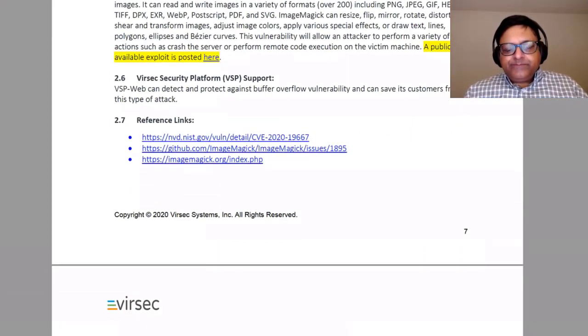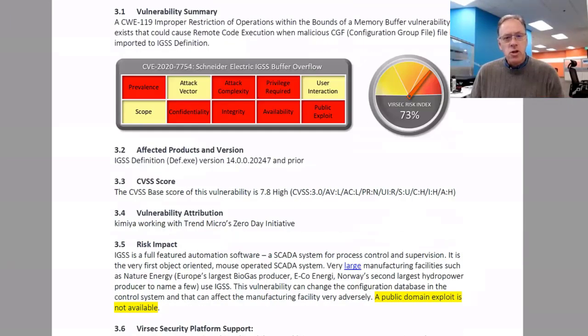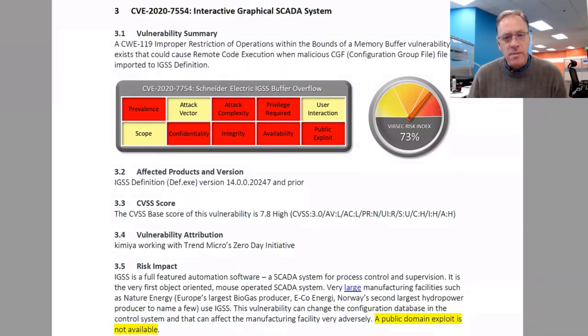Okay. So the next one, you mentioned Schneider Electric, and full disclosure, they're a good partner of ours and we work closely with them. I also know they've been very proactive when there are vulnerabilities discovered in their equipment. But as you mentioned before, inherent with the SCADA world is legacy equipment, legacy systems that have been around a long, long time. Yes, absolutely. Tell us about this one.